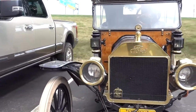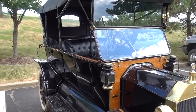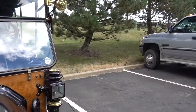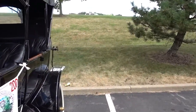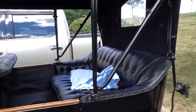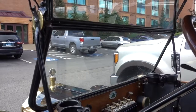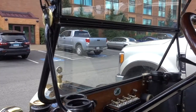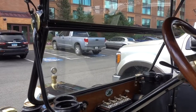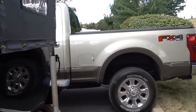Here from Virginia. Brass front, wooden body, white rubber wheels. Just a beautiful, beautiful car. Looks like they've got a Morse code system going on up there, or actually it's probably a battery, I guess. Morse code. Just goes to show what a car person I am.